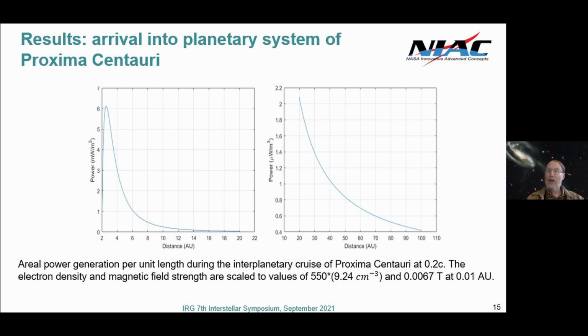Turns out Proxima Centauri looks a lot better. It's a pretty dim little red dwarf star, but turns out red dwarf stars have powerful magnetic fields. Who would have thought? And they put out a moderate amount of solar wind. So now we're looking at something where as you come in from infinity, the power rises to levels actually of milliwatts per cubic meter, not merely microwatts per cubic meter. But now let's look at that actual flyby of a putative planet.